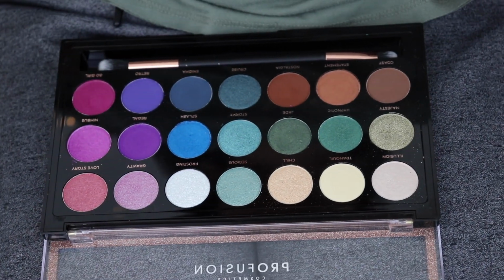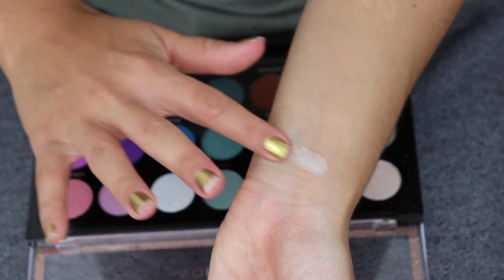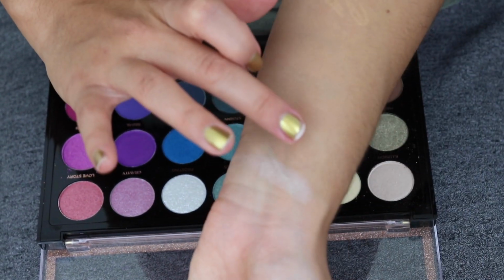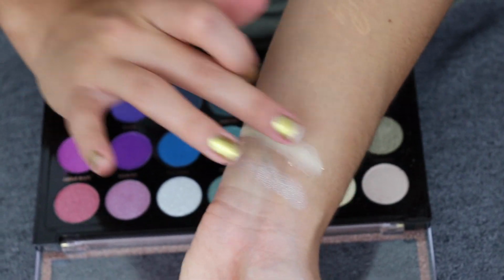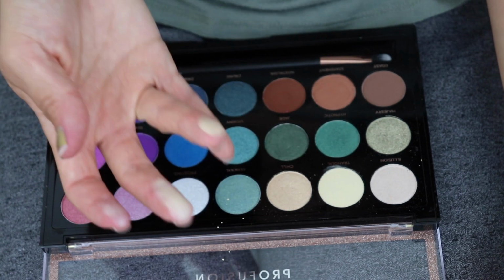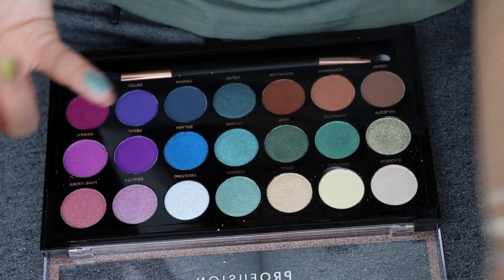Okay, this is the easiest angle for me to share swatches with you. So here is Illusion, gorgeous pearl white highlight. Then we have Tranquil. This is kind of a buttery yellow matte, a little bit on the powdery side, but it blends out really nicely. I've been using this as a base shade actually. Chill is your champagne-y gold. Serious is kind of a money green.